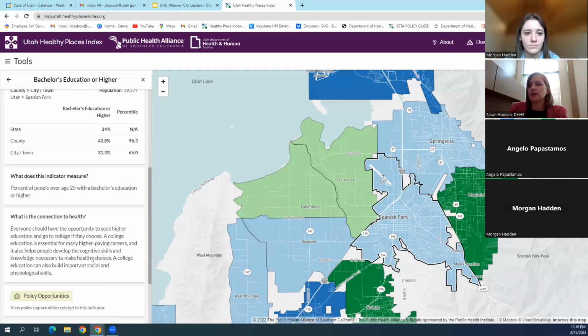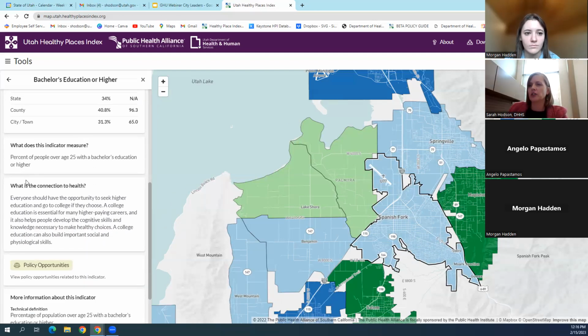As you scroll down, you'll get some really important information here in this section: what is the connection to health? What that tells us is how bachelor's education, that's what we're looking at, is connected to health, because it might not be clear. You may be asking, why does the Department of Health and Human Services care about bachelor's education? What does that have to do with health outcomes? So it gives you a little bit of text and context for why we care about bachelor's education, and you can learn that for all of the 20 indicators that are part of the score.